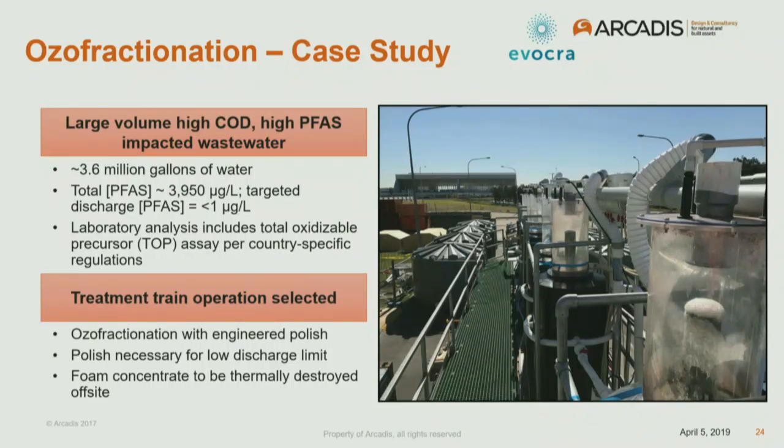In this case, I would say that was a very applicable technique because we were dealing with a really new AFFF spill that had a bunch of fluorotelomer compounds that are not detectable on standard methods.